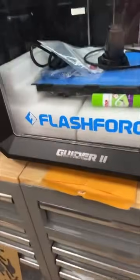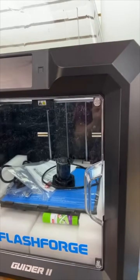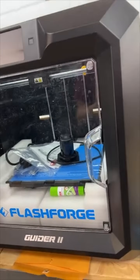I'm looking at the 3D printer that Andy just got. Pretty sweet. Yeah, we have this one, the one from FlashForge. We got this one because, one, it's self-contained. I don't have to worry about it getting beat up, and I also don't have to print a bunch of parts because it's already ready to go.